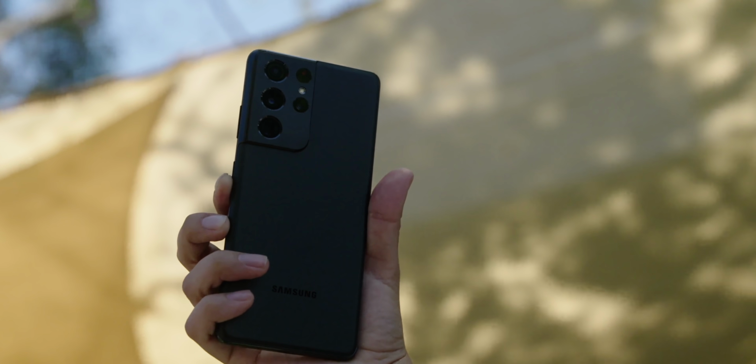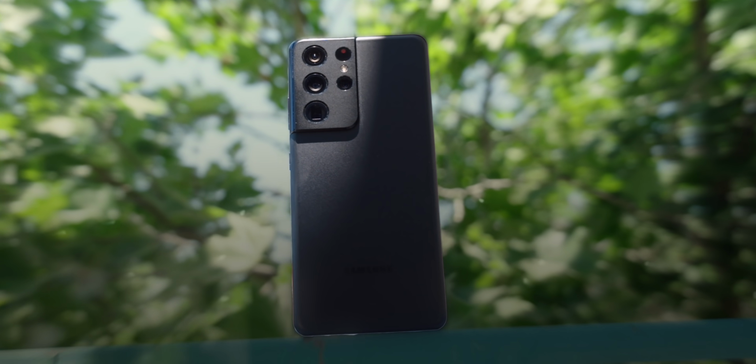But now, 6 months later, several software updates, things have improved. Some things have gotten a little bit worse. But more importantly, there is a metric ton of competition that have come out in the ensuing first half of 2021. So, 6 months later, is the Galaxy S21 Ultra still worth it?